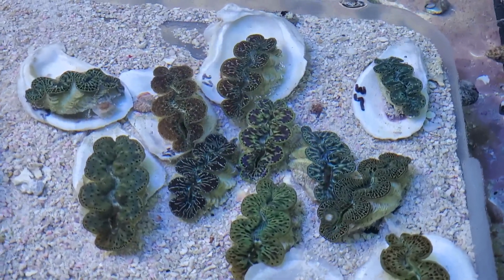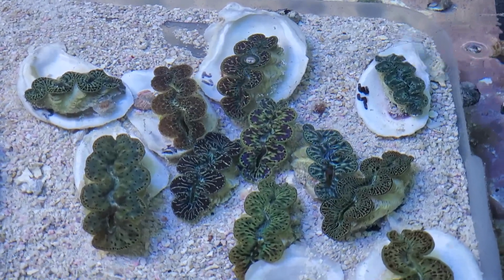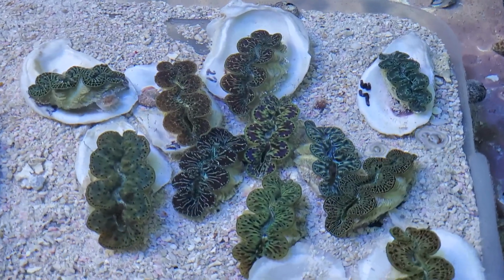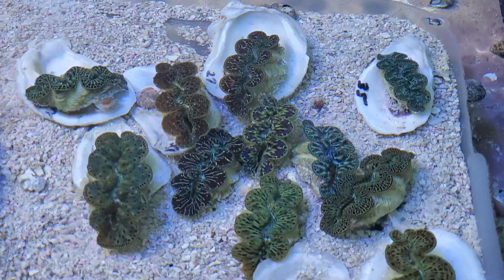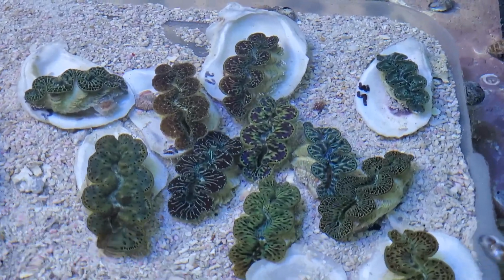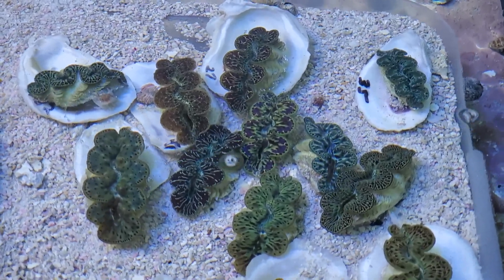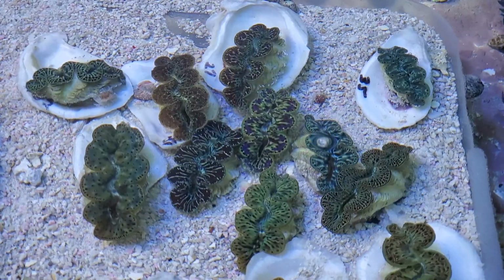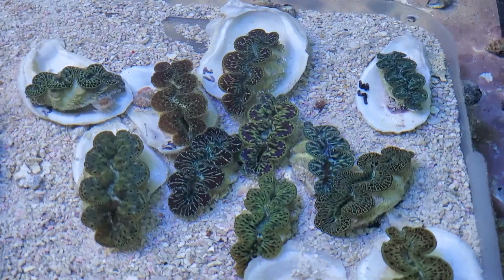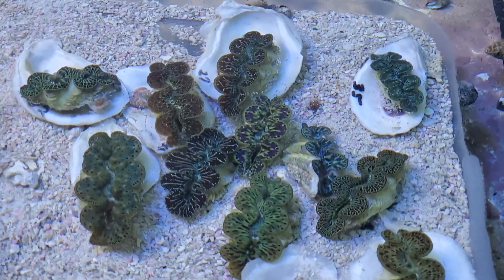So basically, nutrition, let's talk about that. Clams need a lot of light. They receive most of their nutrition from the algae which live in their mantle through photosynthesis. They also utilize dissolved organics in the water, so nitrates and phosphates. So generally they do best in tanks that have a good fish population that are fed pretty heavily, and they utilize that extra waste from the fish as their nutrition.